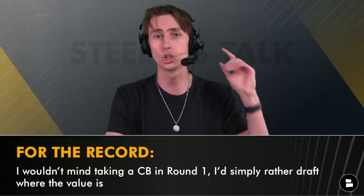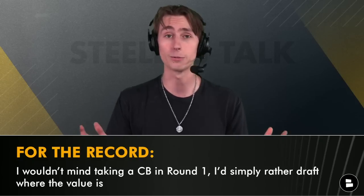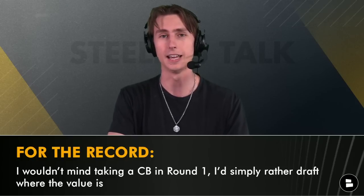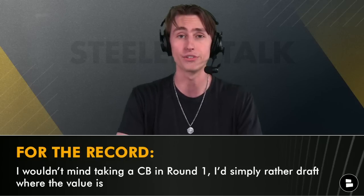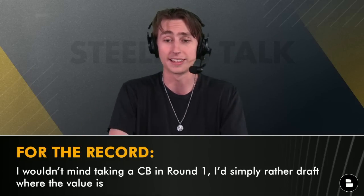I think it would be a pretty darn good pick if they got a first-round corner, because the guys going in round one are there for a reason. They're really good corners. But the value, in my opinion, at the cornerback position is on day 2. So I think moving forward in all of my mock drafts, I'm going to have a corner on or in round 2 because I think that's where the value is.